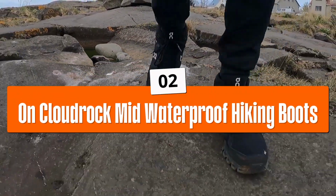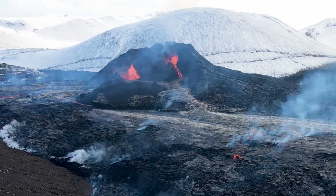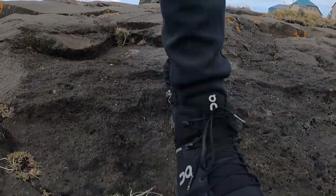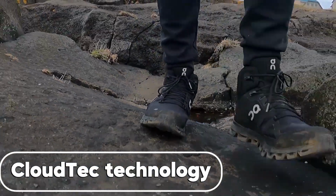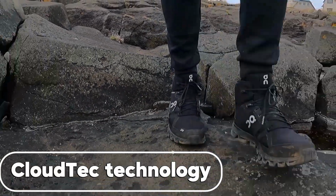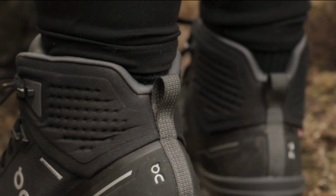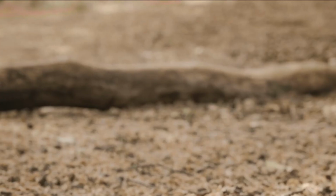Number 2. On Cloudrock Mid Waterproof Hiking Boots. Let me tell you, these boots are all about comfort. One tester called them "the most comfortable boots I've ever worn," thanks to Cloudrock technology. Those cylindrical pods at the sole compress and rebound with each step, reducing impact and making you feel like you're walking on air. But it's not just about comfort.